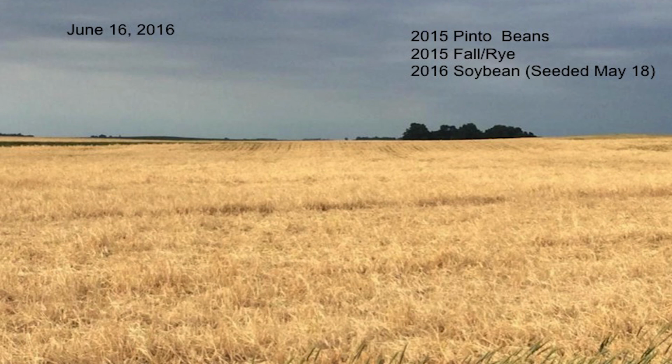There you can see how big it got, and you can see I had a really good kill, and that was just a quart of Roundup. The soybeans were popping through the ground at the time, so pre-plant chemical was out of the question, although I didn't have a weed in it, and saw no reason to put a pre-plant on at that time.